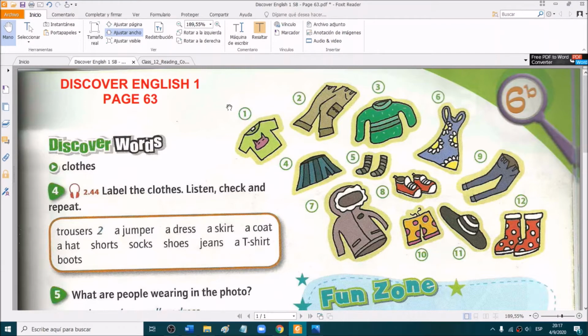Excellent. Okay, so we're going to do exercise 4. We have to label these clothes, okay? So, we have to look at the pictures, and here, in the word bank, we have some words, okay? We have trousers, which is number 2, we have a jumper, a dress, a skirt, a coat, a hat, shorts, socks, shoes, jeans, a t-shirt, and boots, okay?